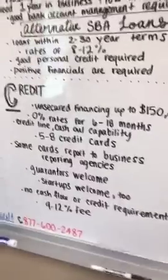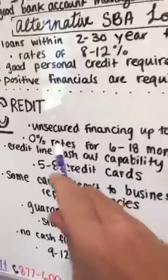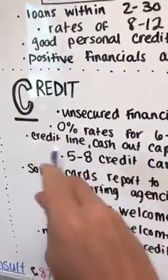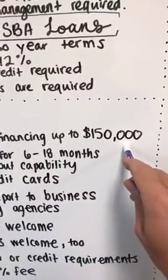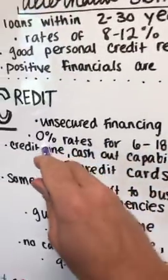If you do have good credit, or you have a guarantor, a family member, friend, colleague, or partner that does, you can shortcut the process, get a bunch of access to cash credit lines, and build your business credit at the same time. This program is called Unsecured Business Financing, and here's how it works. You can get up to $150,000 in financing. You get 0% rates for about 6 to 18 months. These are credit lines, because they give you cash-out capability. If you get approved for $150,000, you could get $150,000 in physical cash, and you could get it at 0%.